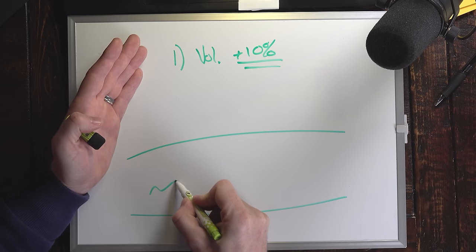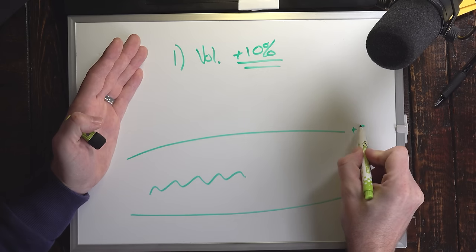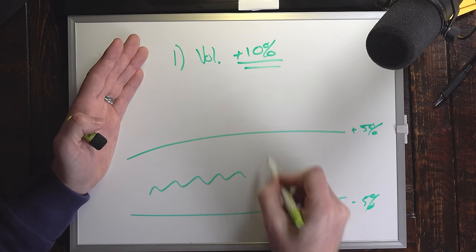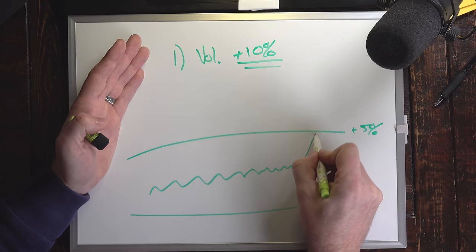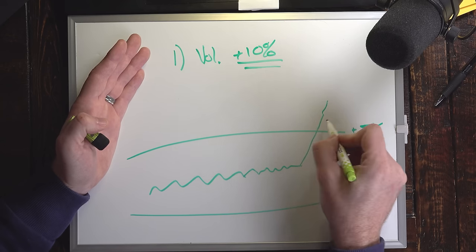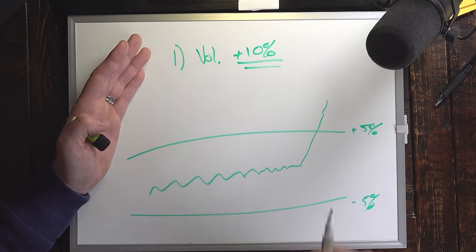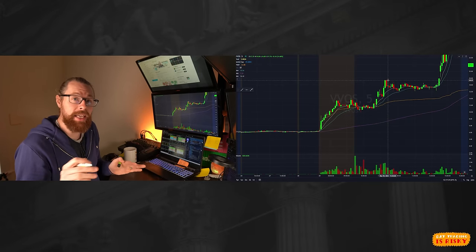So this is a standard deviation right here. This is plus 5%. This is minus 5%. 99% of stocks are going to trade inside this range. If a stock breaks out of this range, it's worth taking a look and figuring out why. So once it's up 5%, once it's up 10%, now it's time to understand what's going on with this stock, because this stock is now part of the 1% today. This is the 1% of stocks, maybe less, that's making a big move.